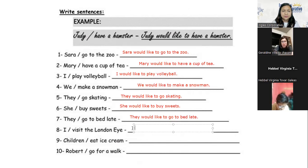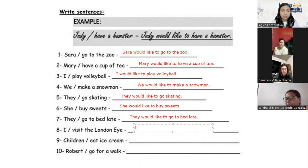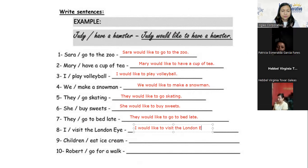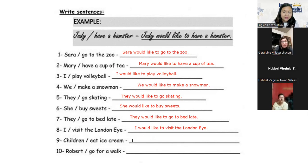Number eight. I would like to visit the London Eye. Children would like to eat ice cream. Yes, ice cream. Again. Children would like to eat ice cream. And the last, Robert. Robert would like to go for a walk.